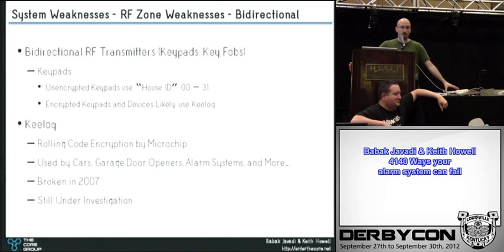But it does mean that you can potentially listen in to PIN numbers being put in wirelessly, and you don't really have to brute force it then.